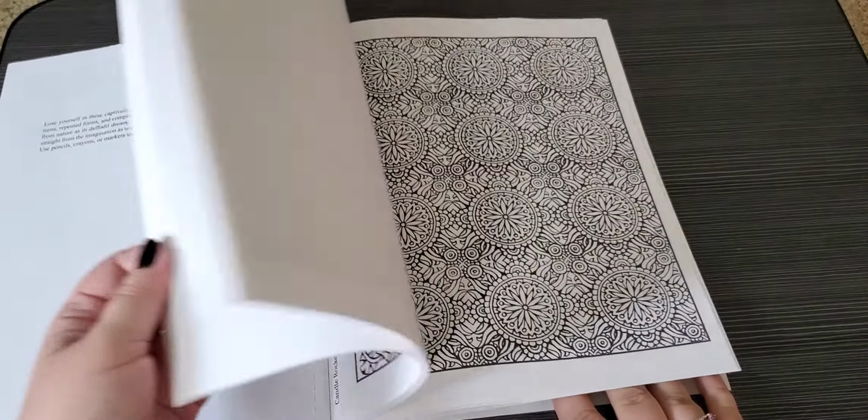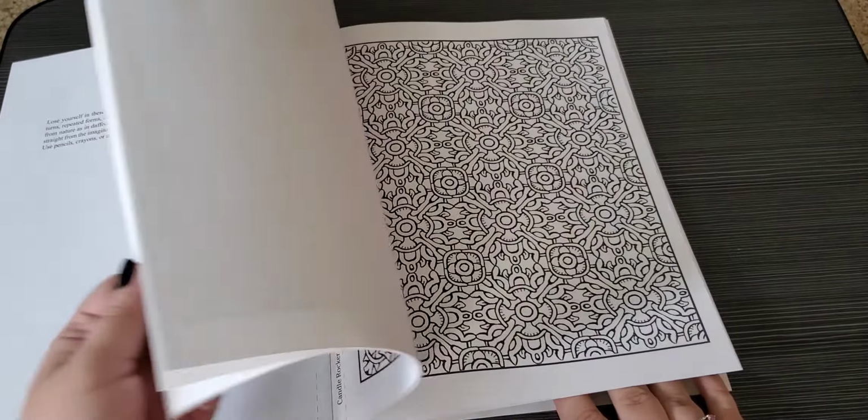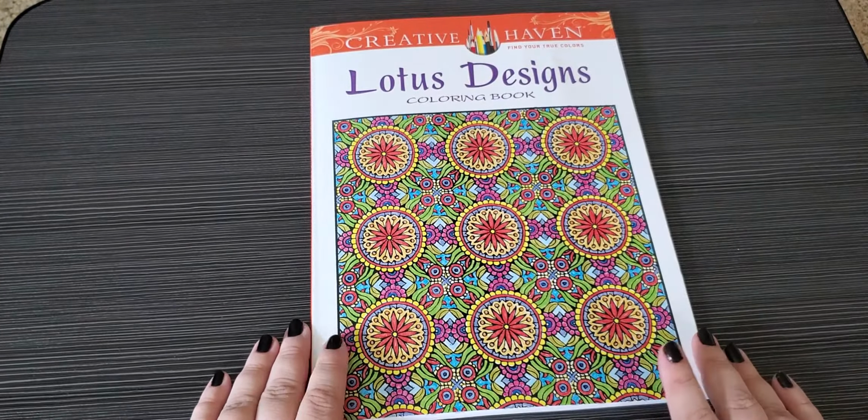Like I said, these kind of remind me of mandalas, but you could definitely color any way you wanted in this book. I just really like coloring this kind of stuff. I actually just got this book, so I haven't colored in it yet. I was going to color in it last night, but then I started coloring a Carla Magana page, so you'll be seeing that at the end of the month.